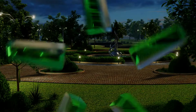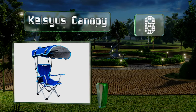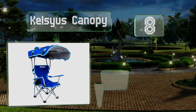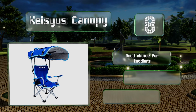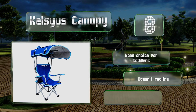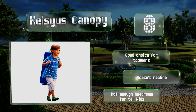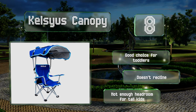Coming in at number 8 in our list, keeping youngsters protected from UV rays is easier with the Kelsyus canopy, which boasts a UPF 50+ rating. Because it's lightweight, compact when folded up, and has backpack-style straps, most children can carry it on their own. It's a good choice for toddlers, however it doesn't recline and there's not enough headroom for tall kids.